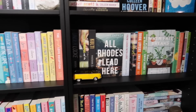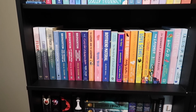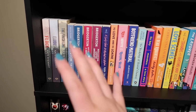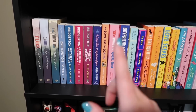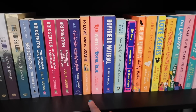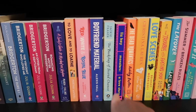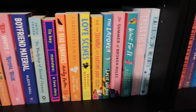Just go with it. And then moving back down here, we have more romance, but this is where things start to get a little mismatched because, you know, you just gotta fit things where they fit, so all the vibes don't necessarily go together, but it's fine. We have the Ravenhood series and then the Bridgerton series, what I have of it so far at least. I only have the first four books. Don't know what I'm gonna do when I get the rest, but that's a problem for future Nikki. And then I have some more books that I feel like kind of go with the Bridgerton vibes. A Lady's Guide to Mischief and Mayhem, To Love and to Loathe, Red, White, and Royal Blue. Oh, my baby. Boyfriend Material, which I haven't read yet, but I know it goes with the vibes. And then a few other random rom-coms and such.